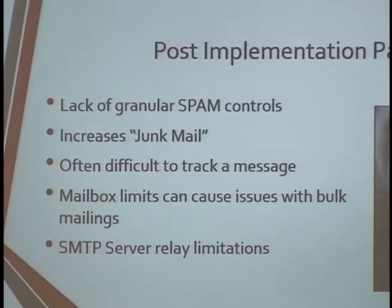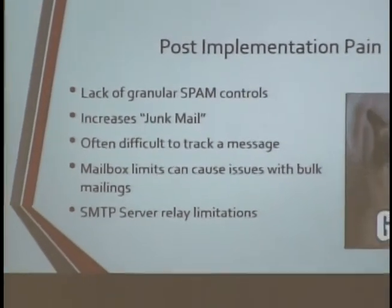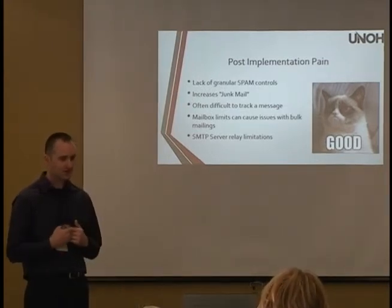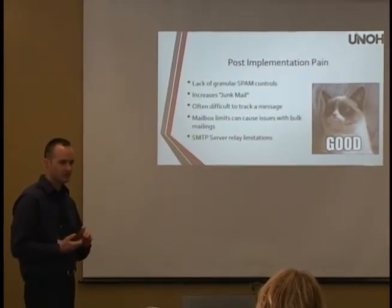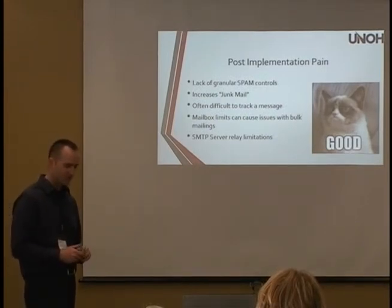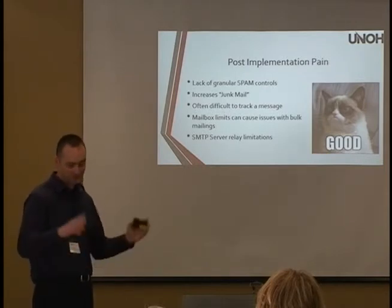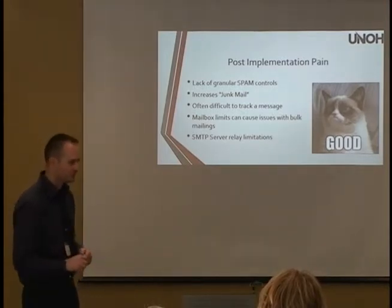Mailbox limits can cause issues with bulk mailings. Now, this isn't the mailbox size limit. We haven't had any issues with that. But Microsoft does have limitations in place, and for business users, you guys actually get a much larger, more generous limit than higher ed does at this point. We're limited to 2,500 messages from one mailbox to individuals per day. Sounds really great, right? Who sends that much mail? Well, when your alumni department sends email messages to all of our alumni on a giant alumni list, it doesn't take long for you to hit that limit. And your SMTP server says, whoop, hit my limit for the day, wait 24 hours. I think it's 10,000 for business users, so you get a little bit more leeway.